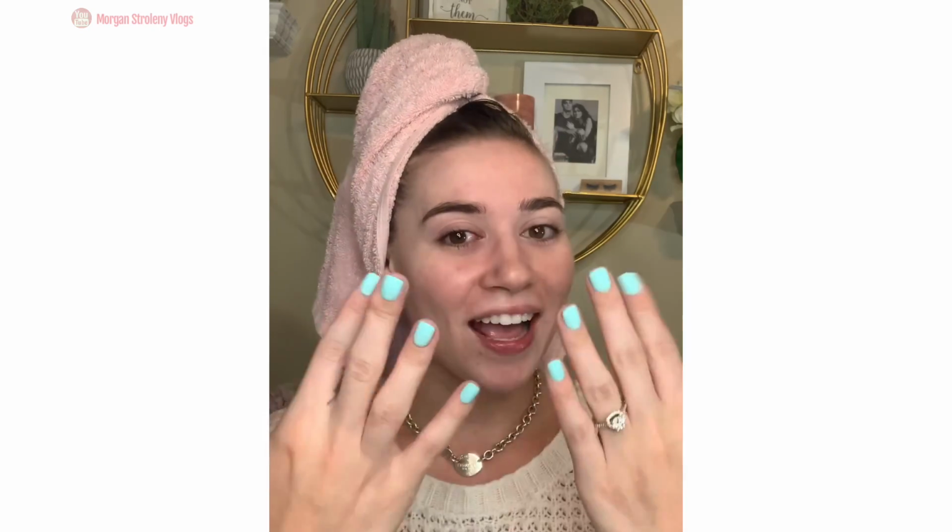I finally got my Tiffany's necklace in, so I'm loving my nails, they just go with it.